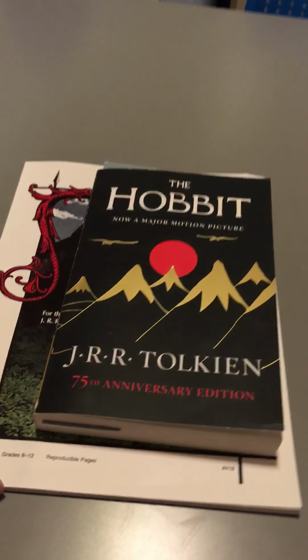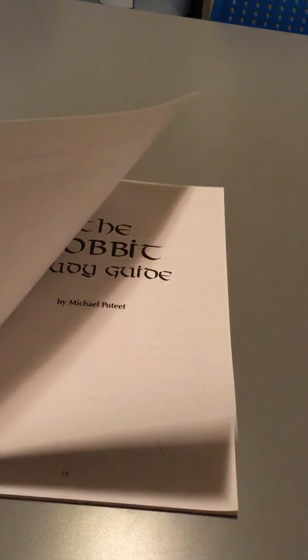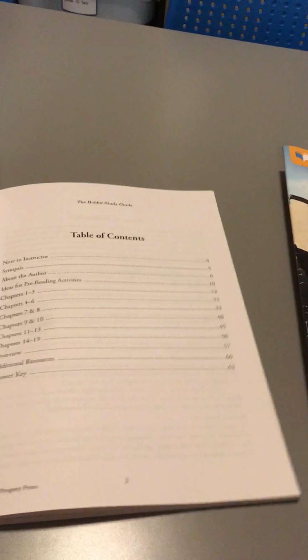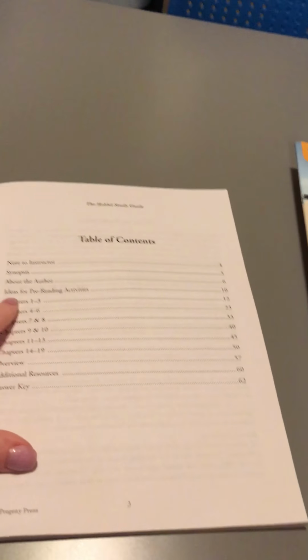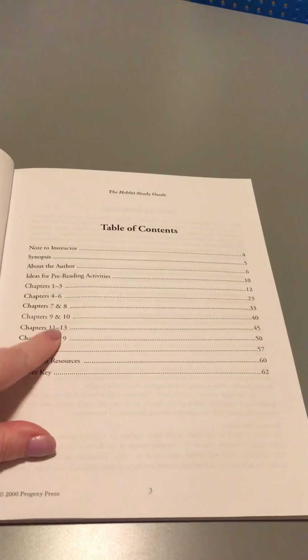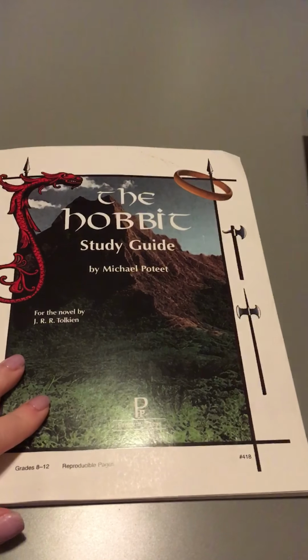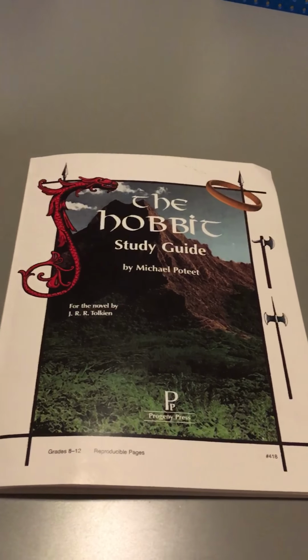So that's his elective. Then for his reading, he does 2 different readings. So he's reading The Hobbit, and then we have the study guide, where every 3 chapters he has to go through and answer some questions. See, it says chapters 1 through 3, chapters 4 through 6, chapters 7 and 8, because they're bigger chapters, 9 and 10, 11 to 13, 14 to 19.